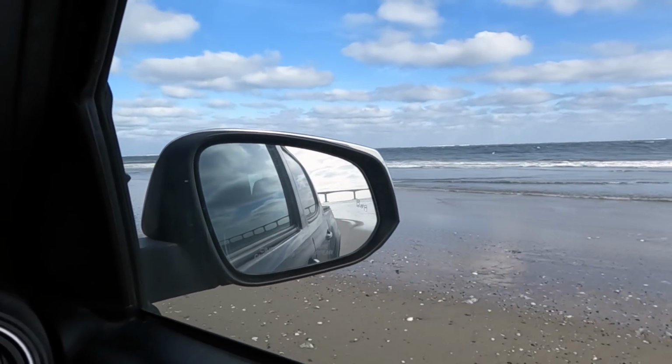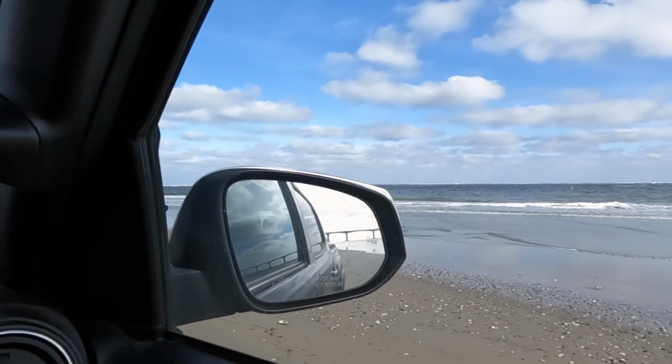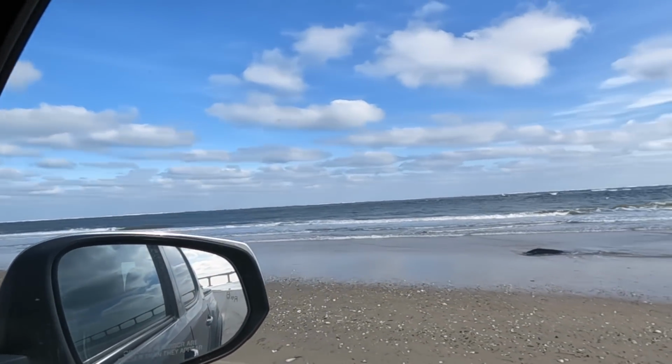Now go slow. Let's just look for shells and see what we can find. What is that thing though? That's a rock? Yeah, it looks like it. No, it's a piece of wood is what that is. Oh yeah. Reverse. Tell me when. It was a piece of green netting. Let me just get out and get it, okay? All right, folks, we have a trash sighting.